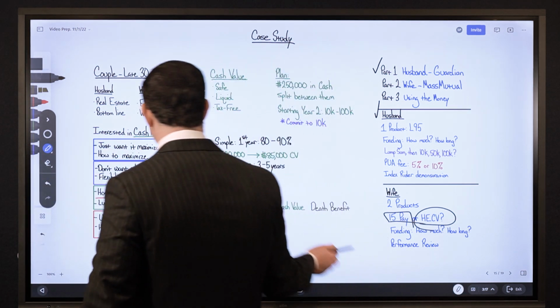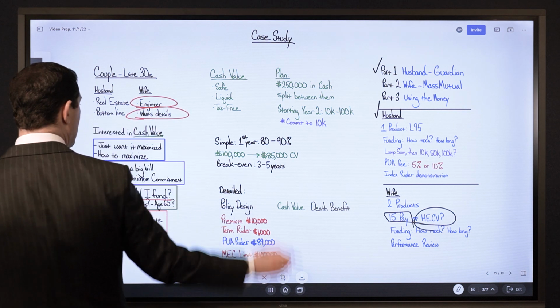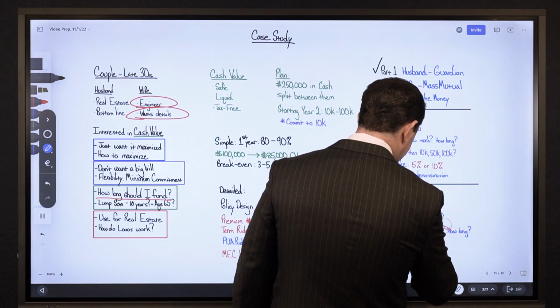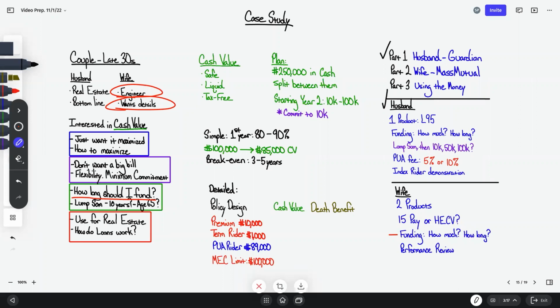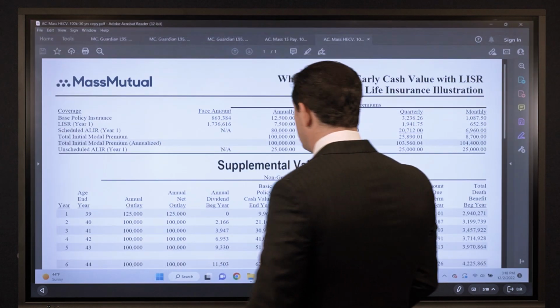In this particular case, when working with someone who's very, very technical, with an engineering background, who wants details, we can get into the weeds, because often from experience, the individual wants the weeds. They want to know how the watch is built to make sure they understand it and then can make an informed decision. So with respect to the funding, how much? We'll look at different dollar amounts, how long, and then we will look at a performance review comparing these two products, the 15 pay and the high early cash value product. So let's take a look.